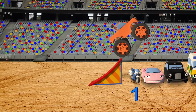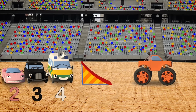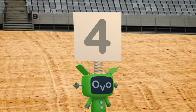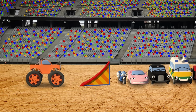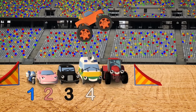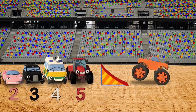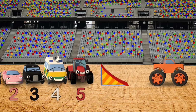Over Millie, Soph, Tony, and Amber Ambulance. 4. Max is so brave, his stunts are very clever. But can he jump over our new tractor, Trevor? Uh-oh. Max has jumped 5 vehicles, but I think he's damaged something. We'd better check Max over before he carries on.